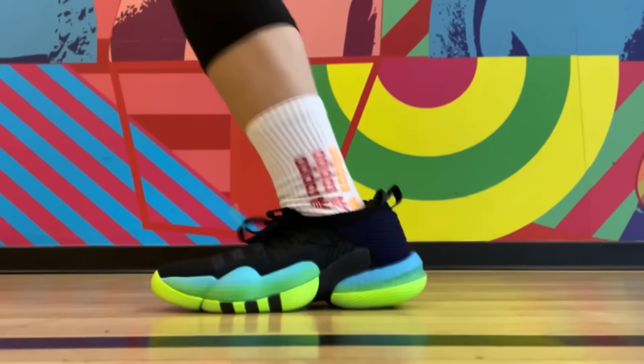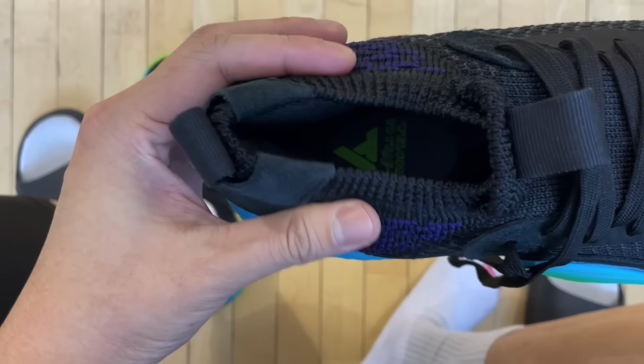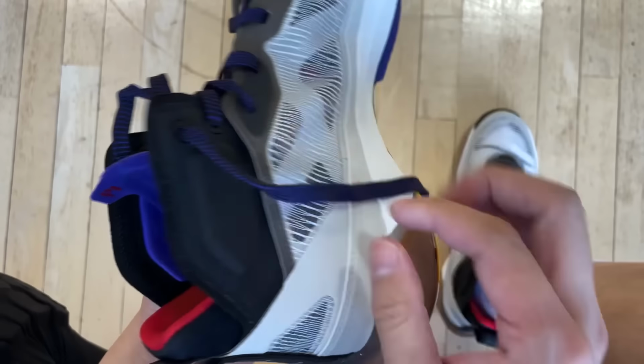The Adidas Trae Young 2 was really disappointing to me. It's just hard for me to imagine anyone being able to consider them comfortable in any way. It's a nightmare if you have high volume feet. And the Jordan 37, very bouncy shoe, but those materials, I just can't.